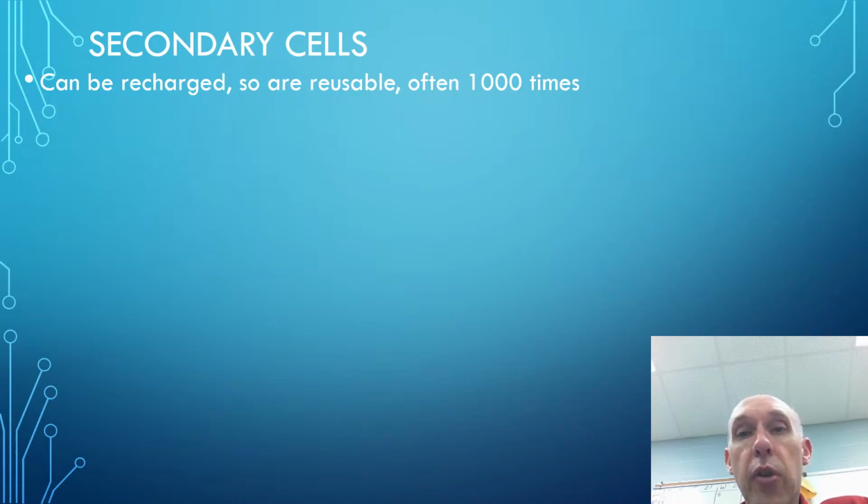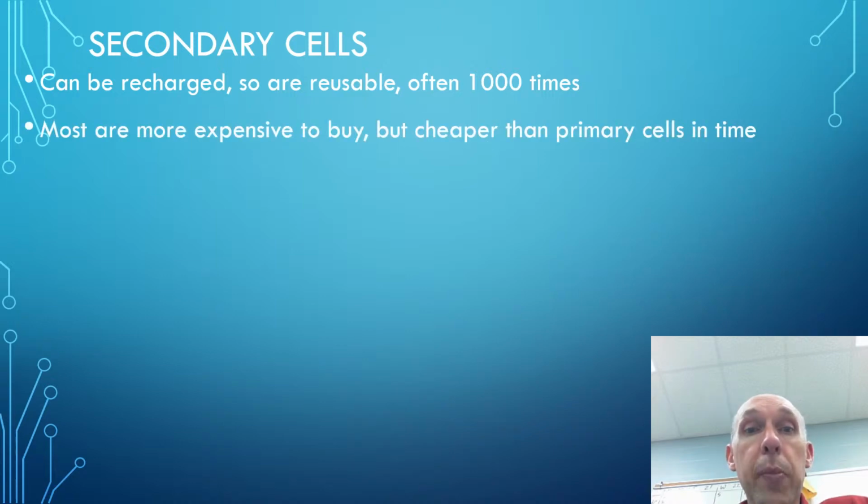And many of these are reusable over 1,000 times. They are more expensive to buy at the start, but because they are rechargeable, they are cheaper in the long run than those primary cells.